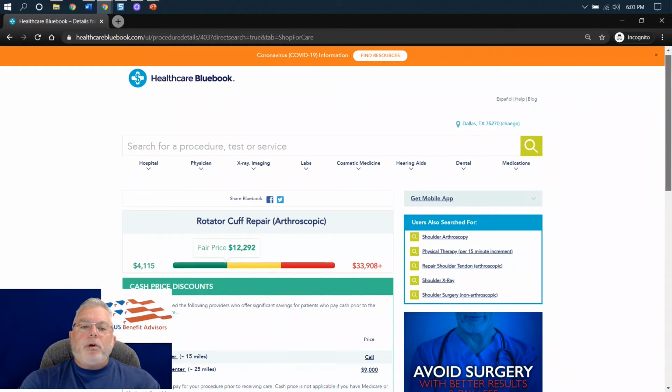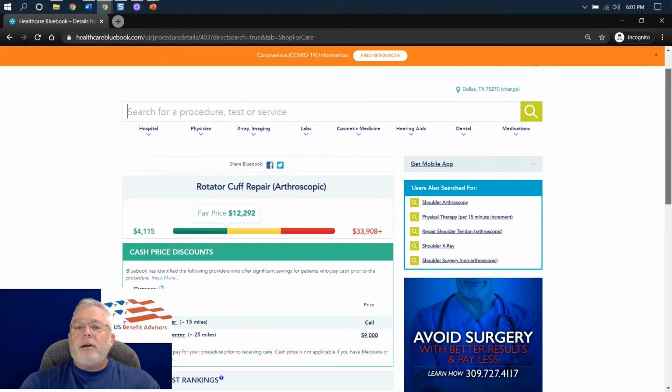So this rotator cuff repair that I'd had done arthroscopically in the Dallas area should have ranged anywhere from about $4,115 to over $33,908, with a fair price somewhere around $12,292. And what's interesting is healthcarebluebook.com will give you the cash price discount. So they are telling you there are facilities and doctors that will do this at the cash price, which when you pay up front can create significant savings for you.